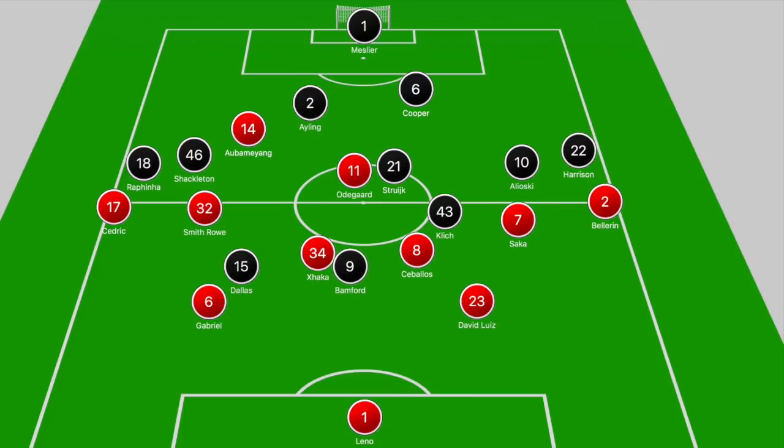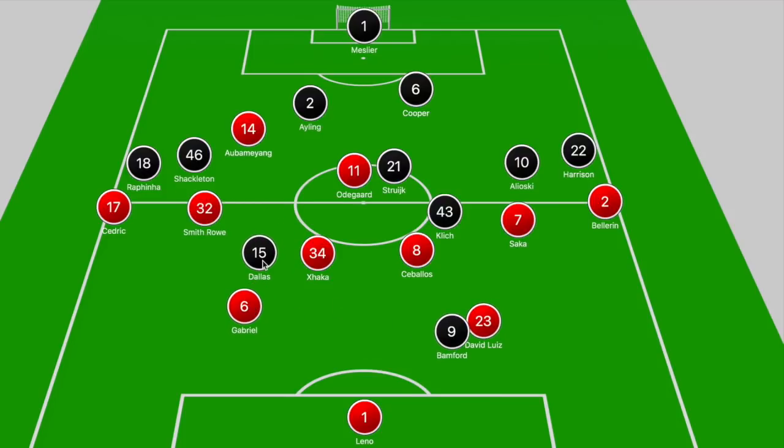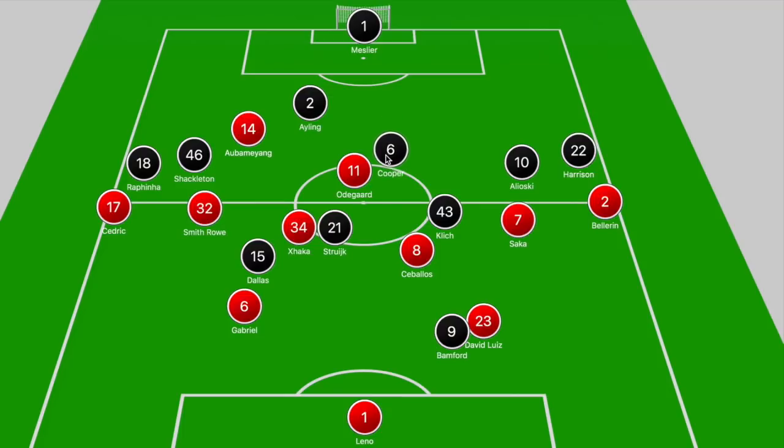An option that Bielsa should have considered here would be to have Bamford stepping to David Luiz, Dallas pushing towards Gabriel on the ball, and although that does leave Xhaka free, you simply have Struijk push forward to close down the Arsenal central midfielder, and then have Cooper pushing in towards Odegaard to ensure that all Arsenal players are marked out of the game.